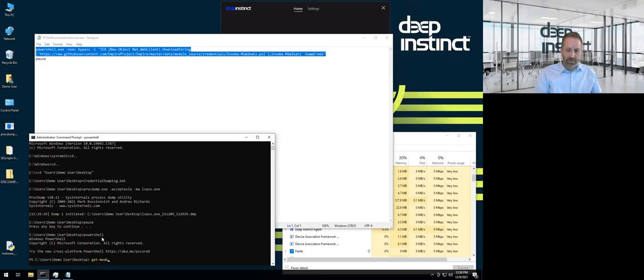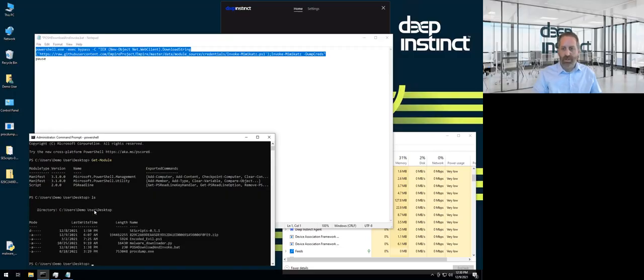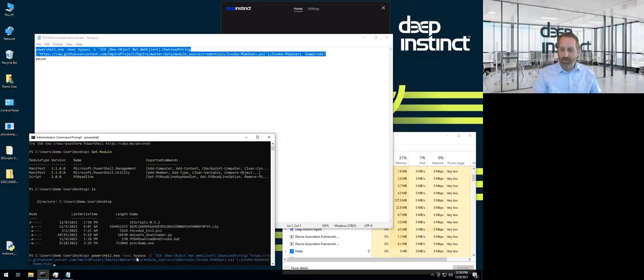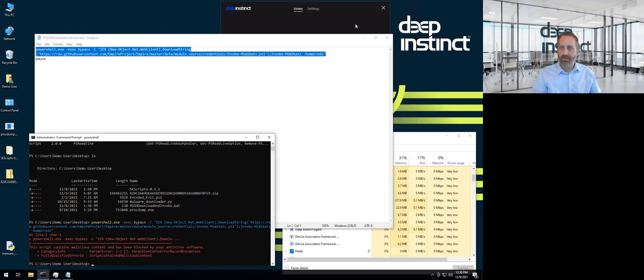You could for select users. You have that ability through policies in our console. But in general, PowerShell is working fine. But when we try to run this malicious script, the behavioral analysis picked it up as a malicious PowerShell command execution and prevented it.